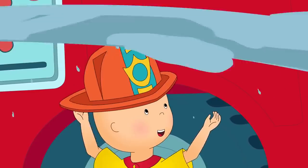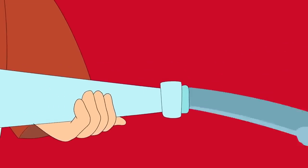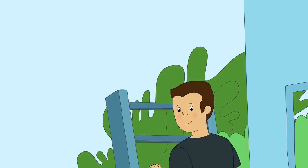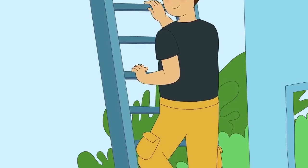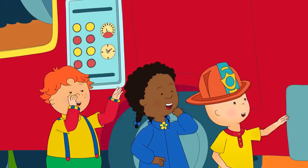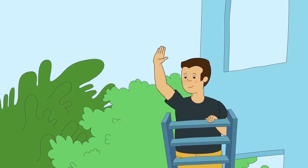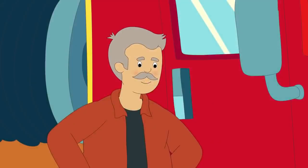First, he showed them the hose for putting out fires. Caillou thought it was much stronger than the hose Daddy used to water the flowers. Then, the other fire officer stood on top of the ladder as it got longer and longer. Caillou watched it go up and down. Fireman Steve saved the best till last.